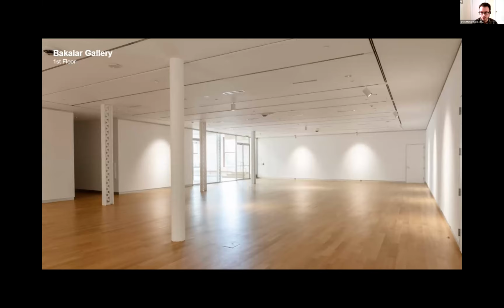Then here you can see that the finished space is just a flexible white box with upgraded lighting, power, and climate control. Another great feature that we included are recessed anchors located throughout the space, both in the floor and the ceiling, which give the museum the capability to fasten temporary partitions without having to drill and then fill in those holes every time they switch out exhibits.